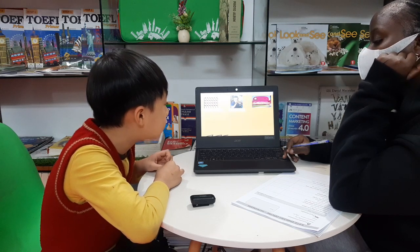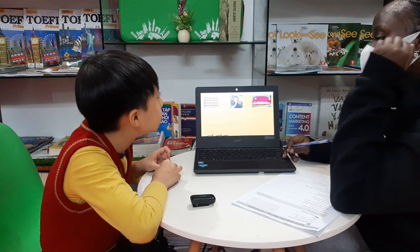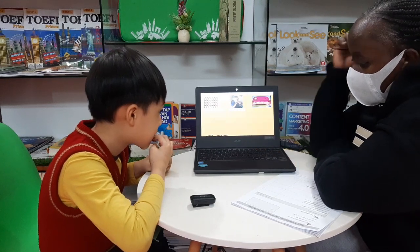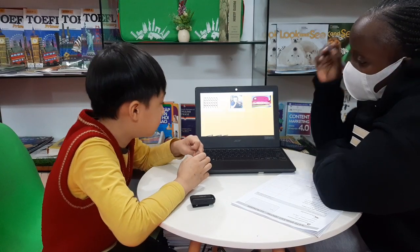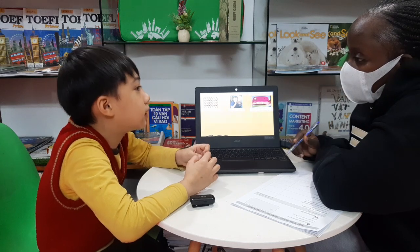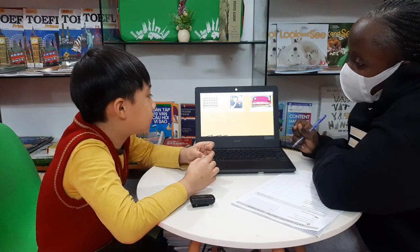Is there a sofa in front of the table? Yes or no? Yes. Are you sure? Is there a sofa in front of the table? Yes. No? No, there isn't. The sofa is behind the table.